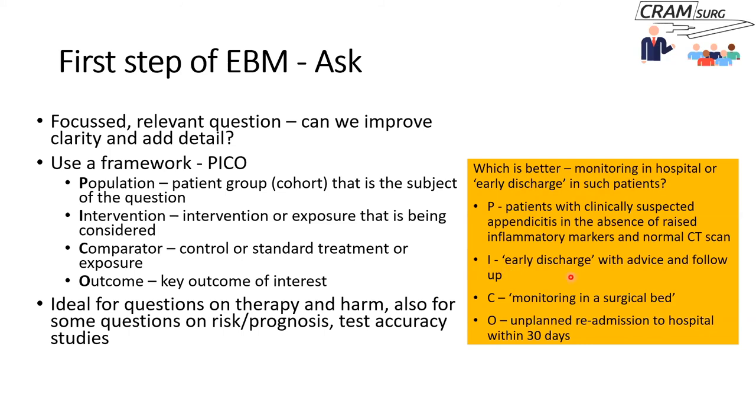The intervention would be early discharge, with details on how you're going to discharge, what advice you'd give, and when would you follow up, and so on and so forth. And the C, the comparator, would be monitoring in hospital. And O, the outcome, could be, for example, unplanned readmission to hospital within 30 days. But this is just an example. You could have a couple of key outcomes and a number of secondary outcomes that you might want to compare in the intervention arm to the comparator arm. And then you can make your mind up as to whether early discharge is good enough or better than monitoring.